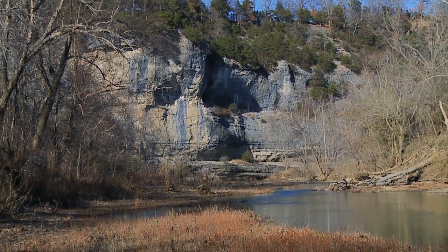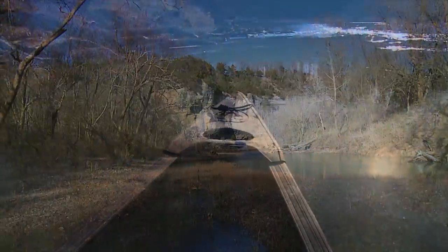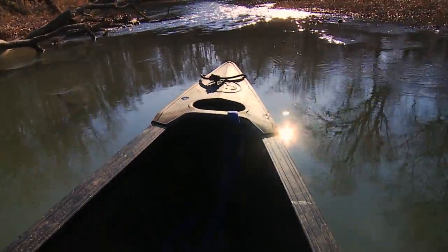Behind us we've got Big Eddy, and to me it's one of the most beautiful spots on the creek. It's probably one of the tallest bluffs we'll see today. The area we're putting in on is a private access, and I just want to say thank you to the family that allowed us to access the river. It's the family of Robert Swain. They do a lot to promote the creek in the area.